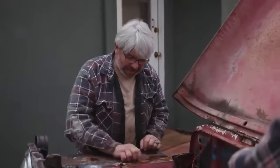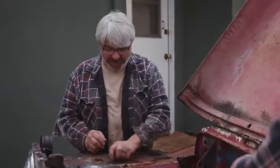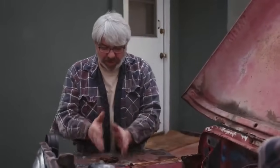This is so nice. It's a workbench. This is what's cool about Flat Fenders. Holds your beer, holds your tools, holds your parts, holds your nuts. What could be better than that?